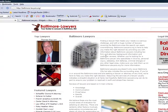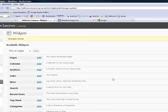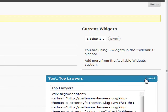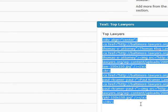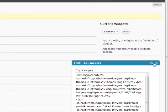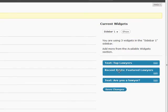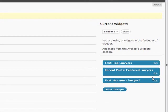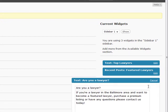What else is in here? Oh, if you want to see actually the widgets, people often have questions about that. Here, I just made text for the top lawyers. This is all just text, and it's HTML I put in a text box for the top lawyers, so I can just change that manually. As I said, the featured lawyers is just recent posts right now, which doesn't mean anything. I could change that. I just wanted something to take up space. And then the Are You a Lawyer is text as well.